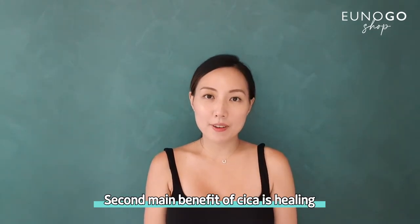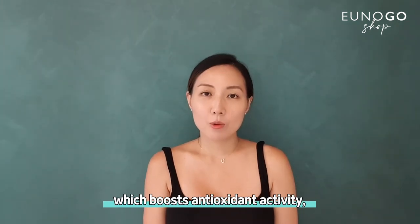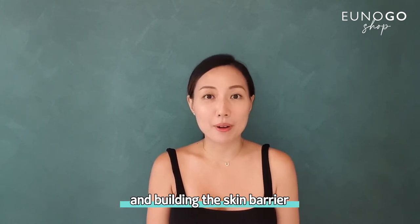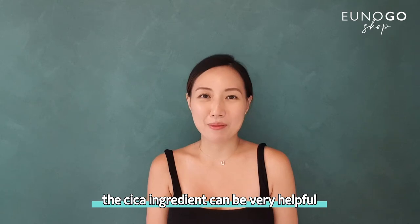And the second main benefit of Cica is healing. Cica also contains dermacosmetics, which boosts antioxidant activity, including increasing blood circulation and building some skin barriers. So if you're suffering from breakouts, spots, or acne, Cica ingredient can be very helpful.